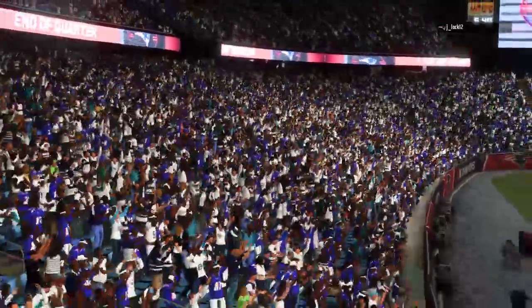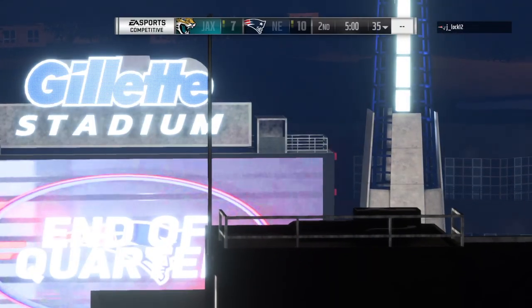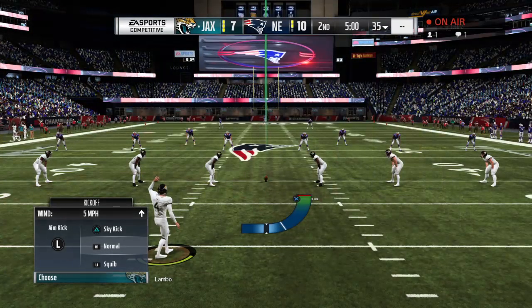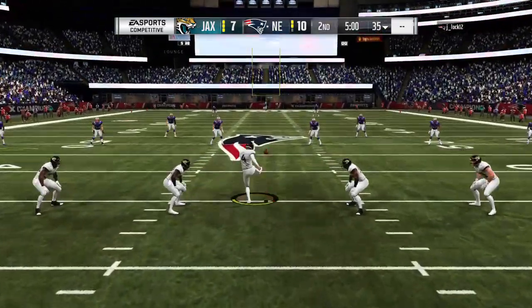Alongside the former defensive back Charles Davis, I'm Brandon Gaudin. It's Jaguar football as we begin quarter number 2, as we'll see one following the score on the final play before the break. Here's Lambo out to kick this one away.